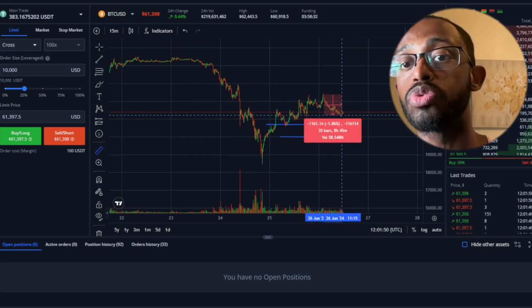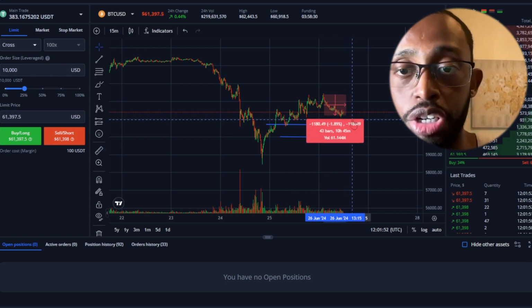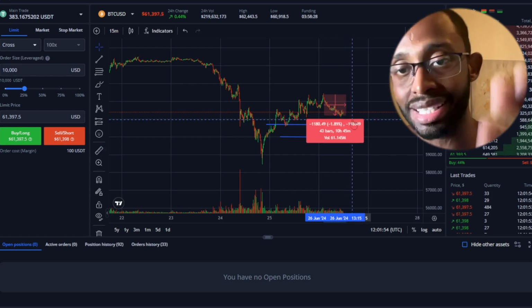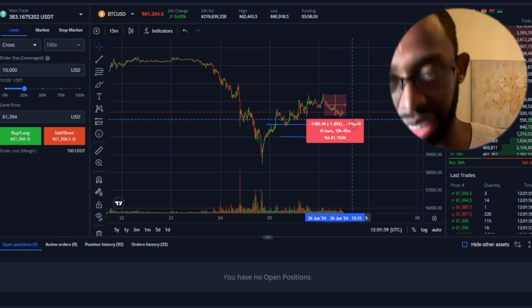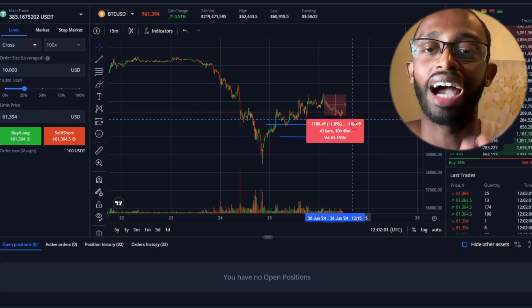And the market moves so fast. If you're a bear and you had shorted it right there, you'd be at a 2% with a 100x leverage. That is a 200% gain on whatever the position isolated leverage amount is. I hope that makes sense.